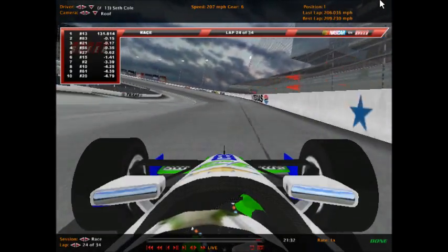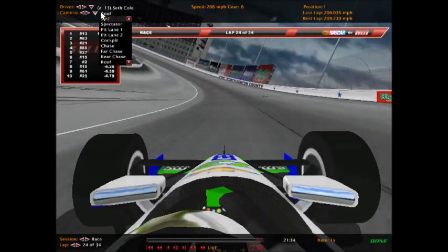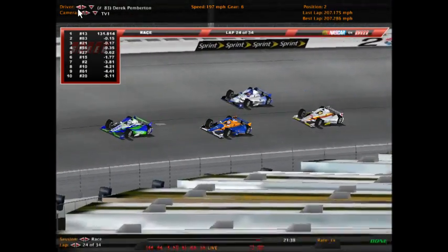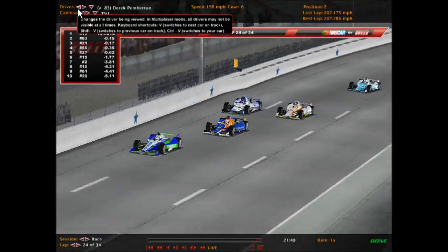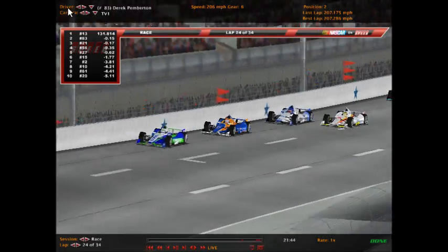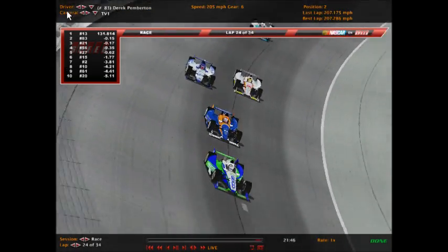Last lap by 206.036 miles per hour. Derek Pemberton takes the number 2 position away. He led for some of the race here under yellow. And that's the way it looks on the racetrack right now.